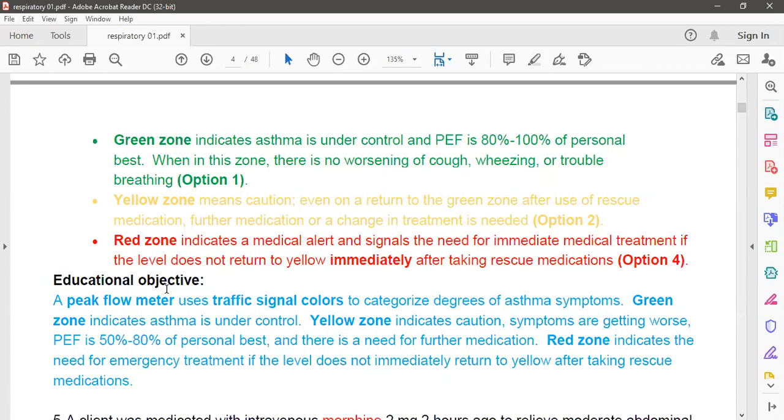What are the education objectives? Let me read it. A peak flow meter uses the traffic signal colors to categorize the level of asthma symptoms, mild, moderate, or severe attack. Green zone indicates asthma is under control. Yellow zone indicates they need some precaution or need to follow up, or symptoms are getting worse. Also the peak expiratory flow is 50 to 80% of personal best when they're in the yellow zone. And there is a need for further medication.